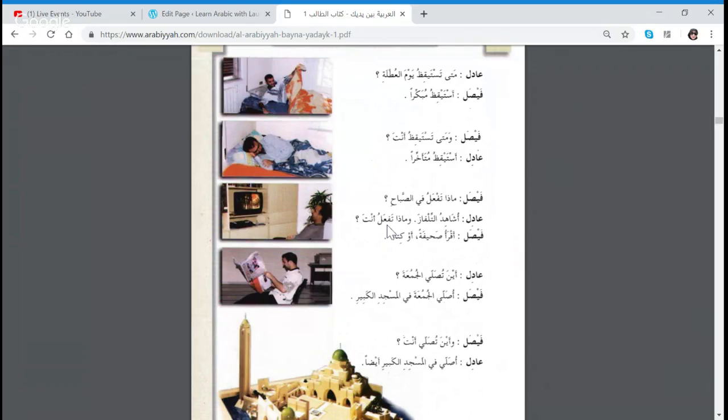Then we have tafalu. You do. And then we have akra'u. I read. And the next line we have tusalli, you pray, and then usalli, I pray. And we have the same ones in the next line, tusalli and usalli. I just want you to be able to pick out what the verbs are, because that's important.